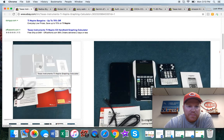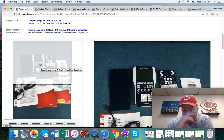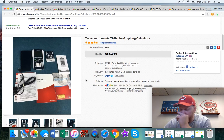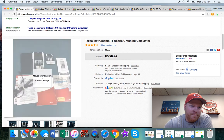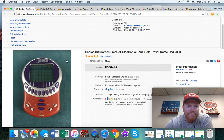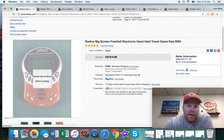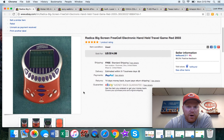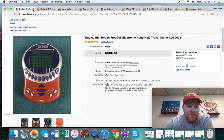This TI Inspire I originally thought was more valuable than it really is. I paid 15 for it, sold it for 30 plus shipping, so after fees and everything, I probably came out with about $10 profit. Radica big screen free sale. Picked this up for 50 cents at a flea market, I'm pretty sure it was. Sold it for 15 shipped.